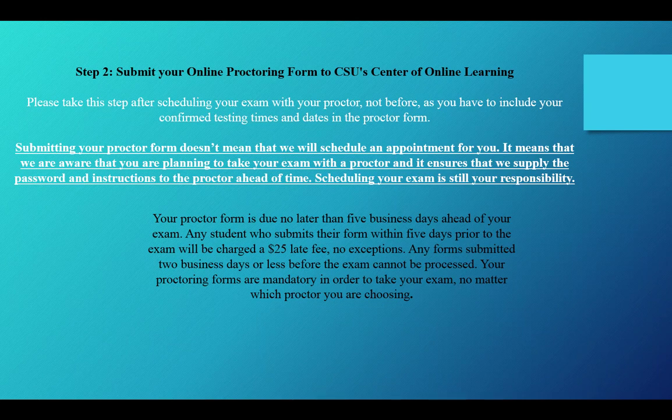Your proctor form is due no later than 5 business days ahead of your exam. Any student who submits their form within those 5 days prior to the exam will be charged a late fee. Any form submitted 2 business days or less before the exam cannot be processed. Your proctoring forms are mandatory in order to take your exam, no matter which proctor you are choosing.